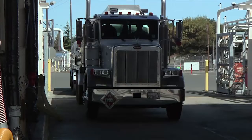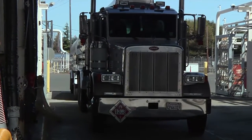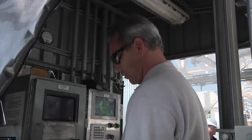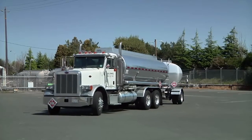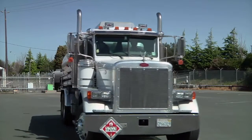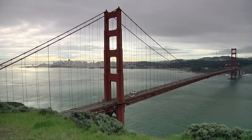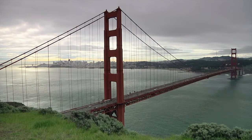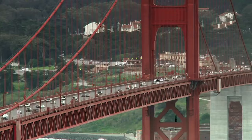We also ship product by pipeline. It goes to the airports around here locally, or it goes throughout the state by pipeline. Richmond makes 25% of the gasoline and nearly 70% of the jet fuel for the Bay Area. It's something like a power plant for transportation, taking the energy and oil and distributing it through gasoline.